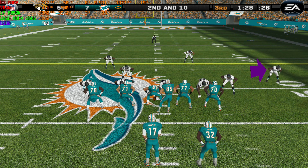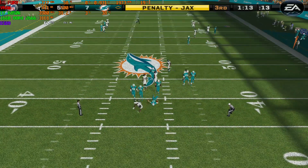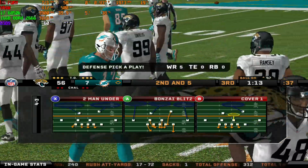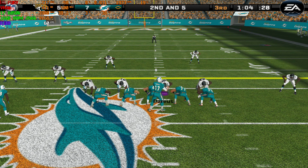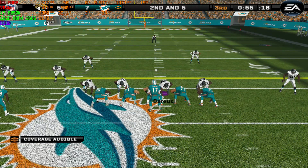Number 17, out of the gun. Number 85, the motion man. They're blitzing. Pressure coming. There's a flag on the field and it might have been offside. Offside, defense. Number 48, still second early. You know, sometimes you think you get the quarterback's rhythm down, then he switches it around on you, and you jump offside. Here we go. Jacksonville doesn't appear to have enough speed on the field to match up against these five wideouts. Tightening up the coverage along the outside.